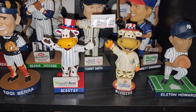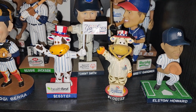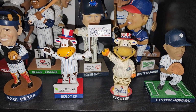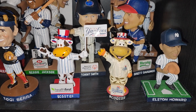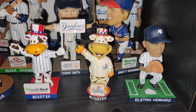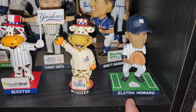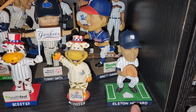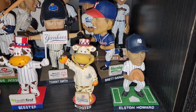You have the two Staten Island Yankees scooters minis. There's another one of him. There's two more of him that I have to get. There's one playing football and one of him working out. This is the Somerset Patriots Elston Howard.